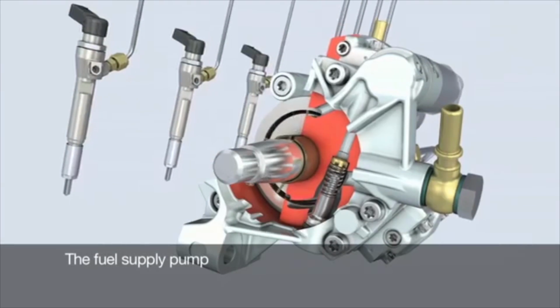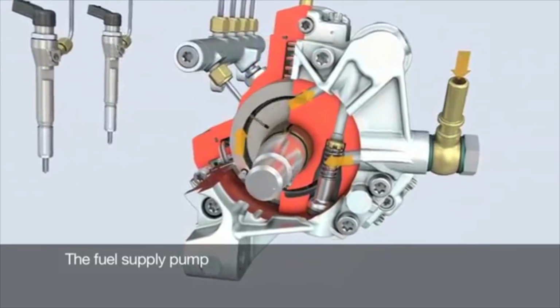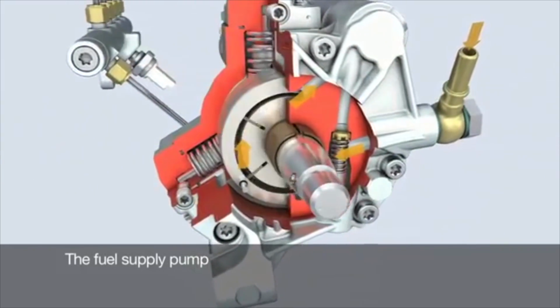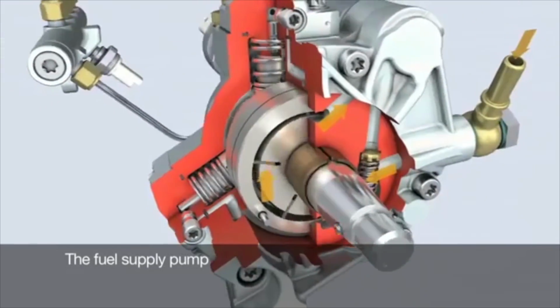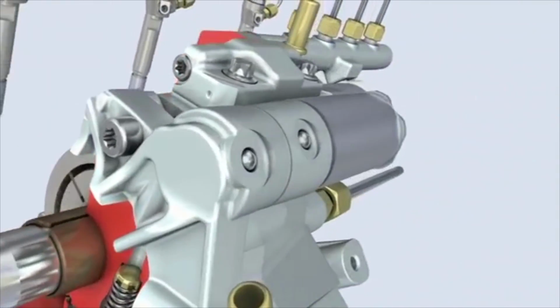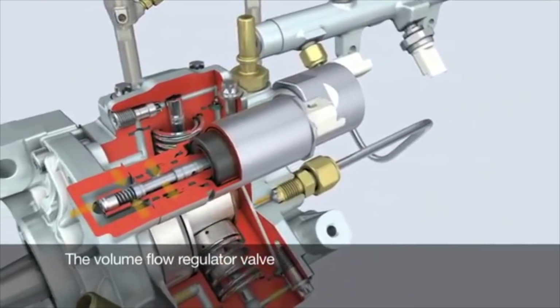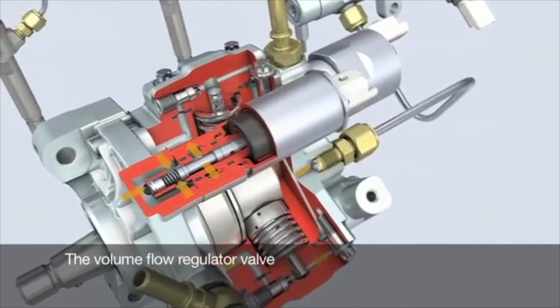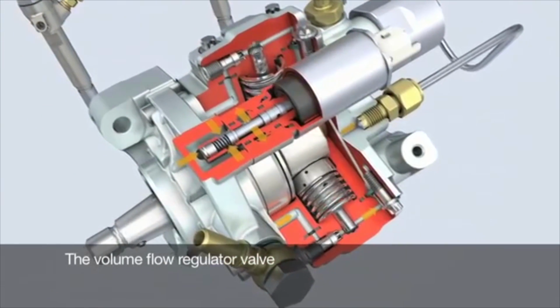The integrated fuel supply pump feeds the diesel fuel from the tank through the fuel filter and to the volume flow regulator valve. The volume flow regulator valve, which is controlled by the engine control unit, determines the amount of fuel that is fed to the high-pressure elements, meaning to the high-pressure pump.